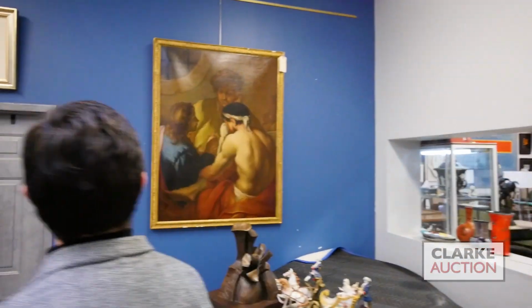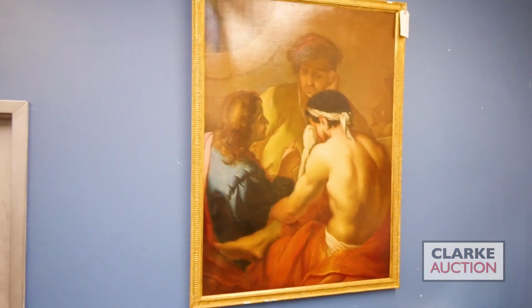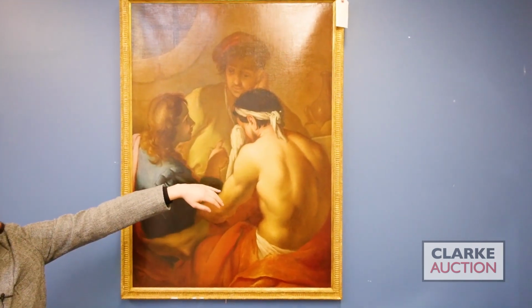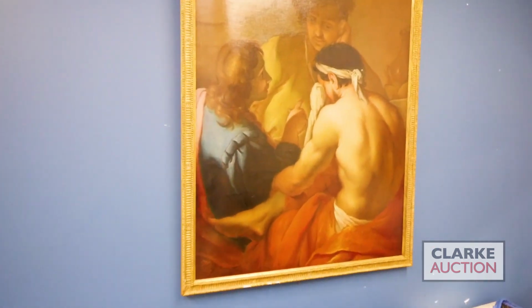Here, relisted from an earlier auction, we have this Baroque oil on canvas by the Italian painter Andrea Casali, depicting Joseph of Technicolor Dreamcoat fame, interpreting the dreams of the pharaoh's head baker and butler. This work comes out of a Scarsdale collection, and this go-round has a $3,000 to $5,000 estimate.